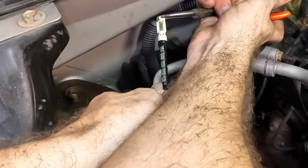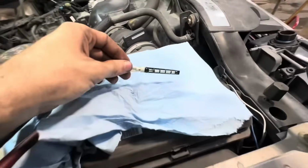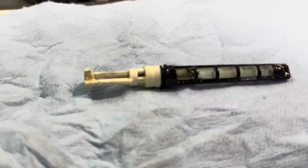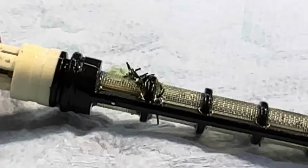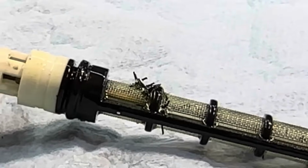Uh-oh, SpaghettiOs. Found something. Okay, let's get in here for a closer examination of this orifice assembly. We'll give it some zoom action. You can see quite clearly that there is a bunch of what looks like metallic debris. And I don't know what that black stuff is. It must be compressor components.